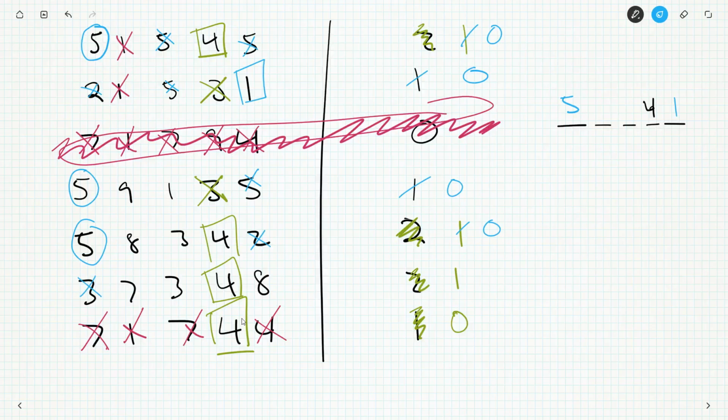But then that 2 is wrong. That's okay, we had nothing left here. That 8 is wrong. Well, we still have 1 that is left correct here. And so of the 7 and the 3, which one is correct and which one's wrong?